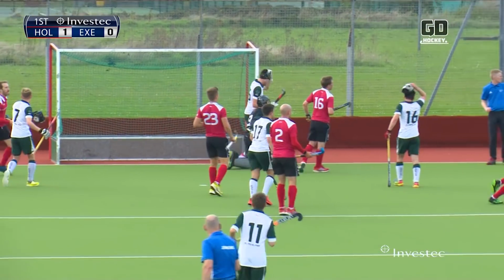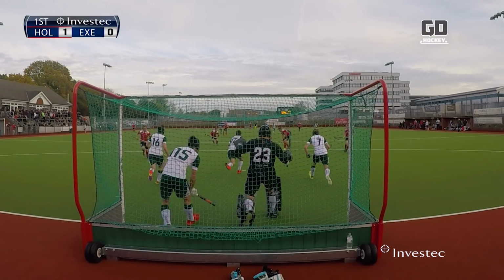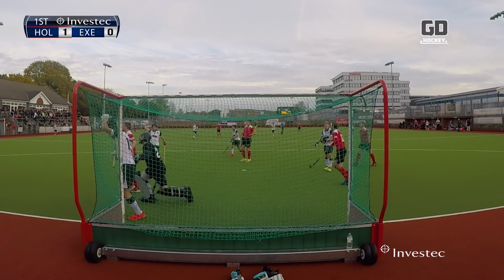Bandarak with a drag flick. And that has been brilliantly picked on the line by Hooper, I think it is. Have a look at this. Hooper just flicks it away off his side.